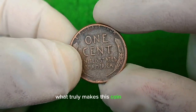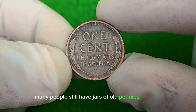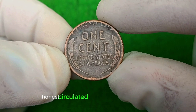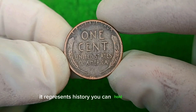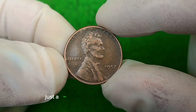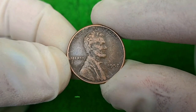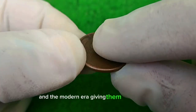What truly makes this coin special is how easily it can be overlooked. Many people still have jars of old pennies at home, and 1952 is a date that often goes unnoticed. Yet for collectors, finding a clean, honest circulated example with natural color is always satisfying. It represents history you can hold in your hand. The wheat penny era came to an end in 1958, just a few years after this coin was minted. That makes the 1952 penny part of the closing chapter of an iconic design. Coins from this period bridge the gap between early American coinage and the modern era, giving them lasting appeal.